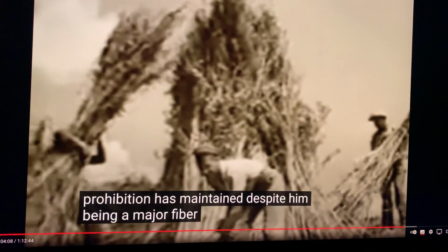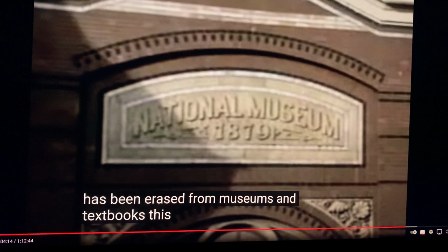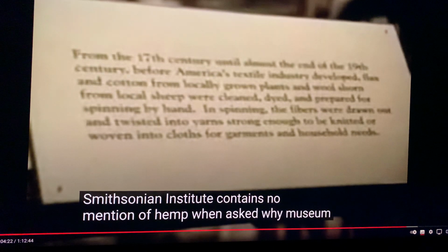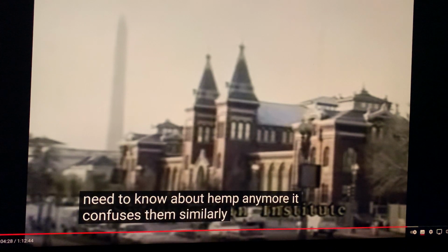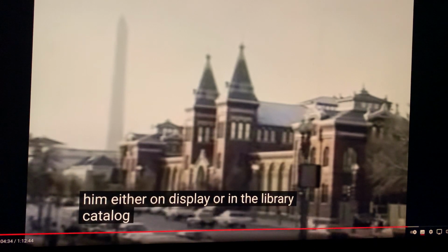Despite hemp being a major fibre crop in America and the world last century, mention of hemp has been erased from museums and textbooks. This display on the history of American textiles in Washington's Smithsonian Institute contains no mention of hemp. When asked why, museum curator Arkido replied, "Children don't need to know about hemp anymore, it confuses them." Similarly, in the National Textile Museum, there is no mention of hemp, either on display or in the library catalogue.